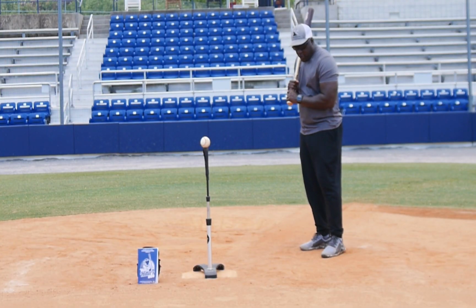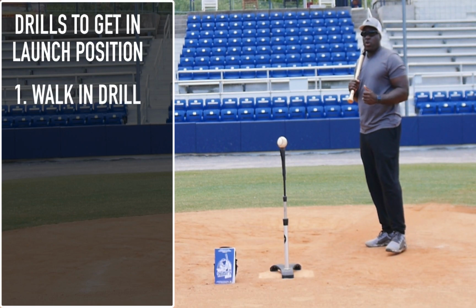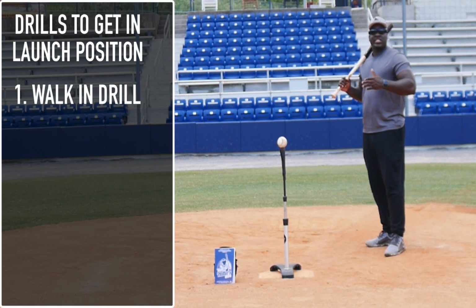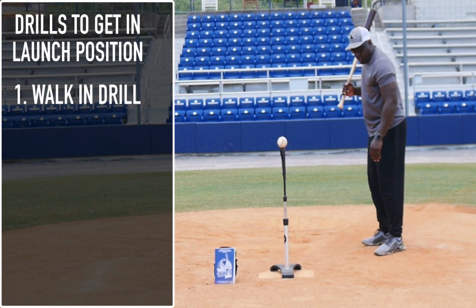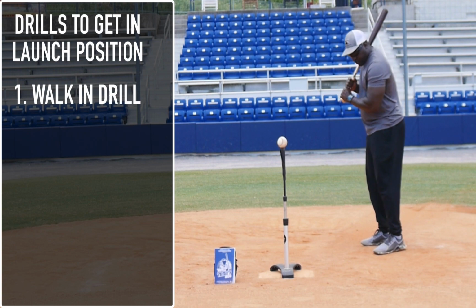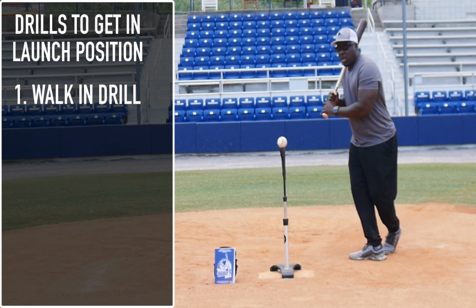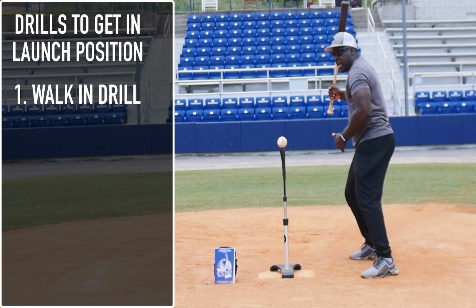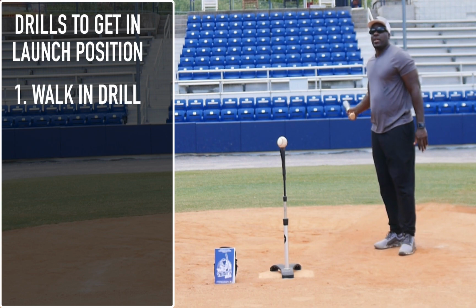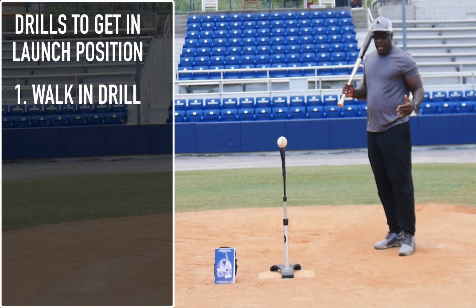So the first thing I do is I have them do the walk-in drill. And I know you've seen me do it on this channel before, and I'm sure you've seen it in several different places across the internet. So basically, you're going to take your right step forward if you're a right-handed hitter, and you're going to get into that position. You see how I just got into the launch position? It simplifies and allows them to not time the baseball, but get ready to hit.